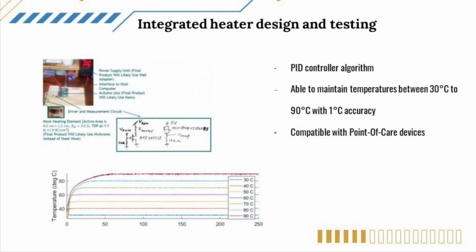To accompany our microfluidic chip, we also designed a small portable metallic heater to be placed underneath the reaction chamber of our chip for reaching the optimal temperatures for the RPA and Argonaute reactions. The heater uses a proportional integral derivative control algorithm capable of maintaining temperatures from 30 to 90 degrees Celsius with 1 degree Celsius accuracy and was also suitable for point-of-care applications.